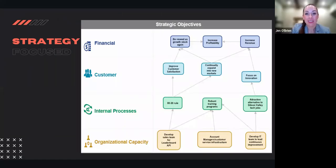All right, so to make this a reality, we created a balanced scorecard. As you can see here, we first need to develop some new departments in order for this to happen. We need to develop a sales team for the leaderboard API. We need to develop account managers, and also have customer service infrastructure to support our customers. And then we need to develop an IT team to help us with continuous improvement, which is the innovation that got us here in the first place.